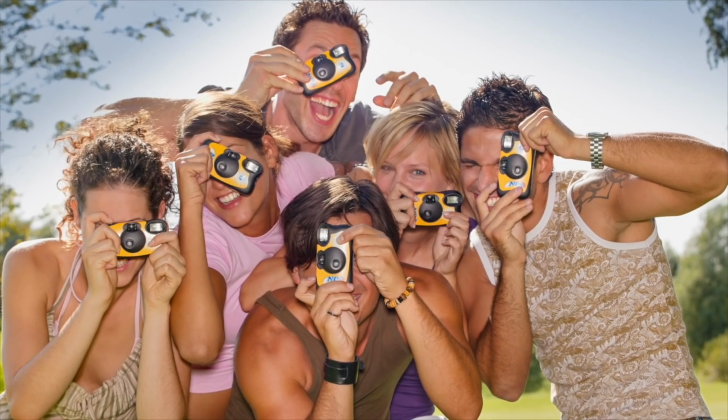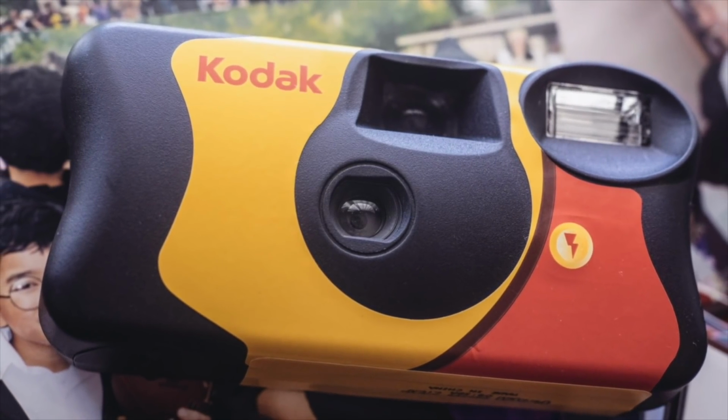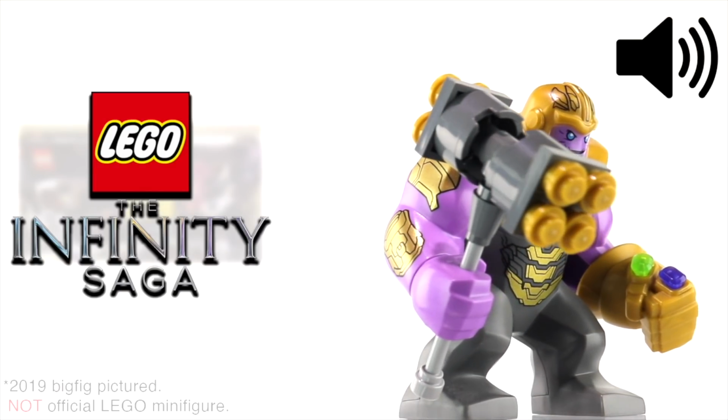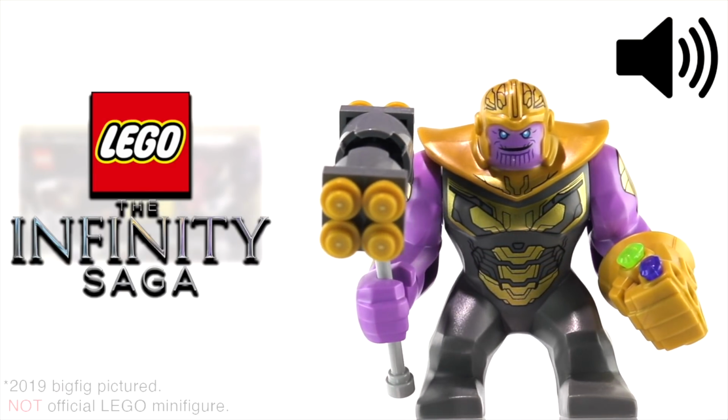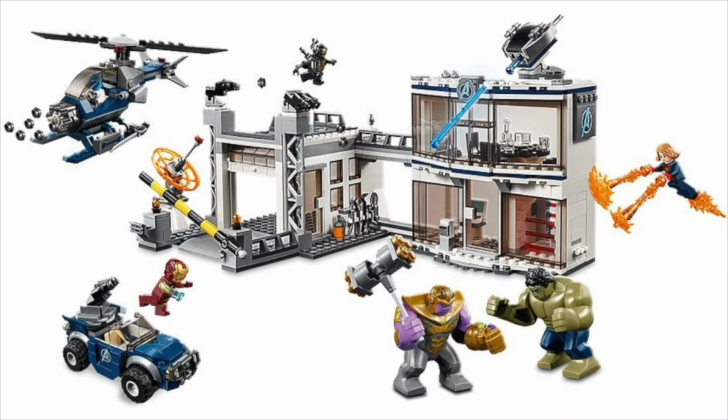Are these taken on like a Kodak disposable camera? What is going on here? All right, now that we trudged through those, we can finally talk about the Avengers Endgame final battle, which is basically LEGO's apology for the original Avengers Endgame compound battle they released with the movie.